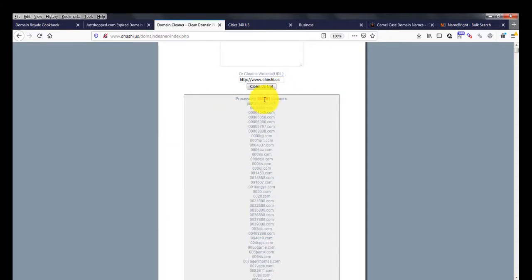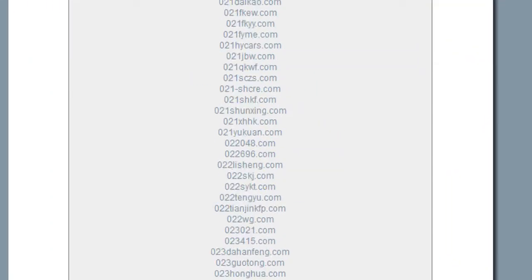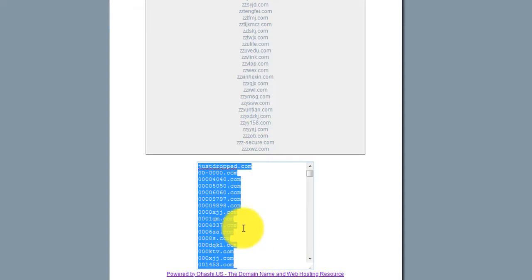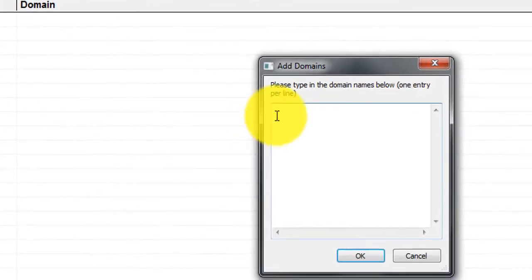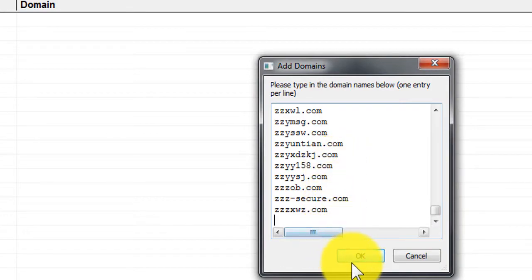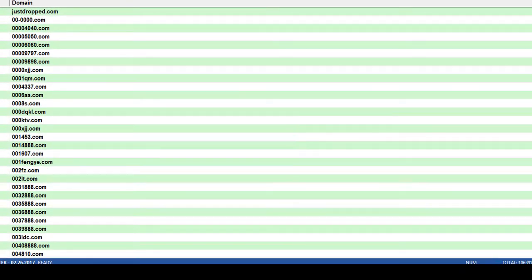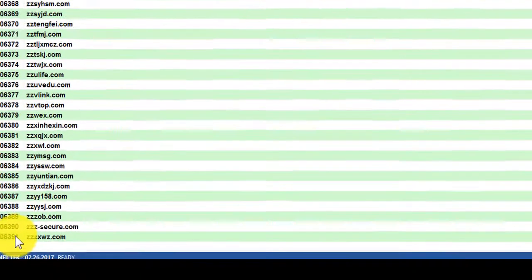We can see that we now have 106,000 or so domain names, and it takes a long time to scroll, so I hit bottom of the page. It's easier to get them down in this box. Right click, select all, copy. Now I'm going to go to the domain filter software, add entries. These are all of our 106,000 domains. This takes a few seconds, and let's just scroll to the bottom to check it out. And we can see 106,000.